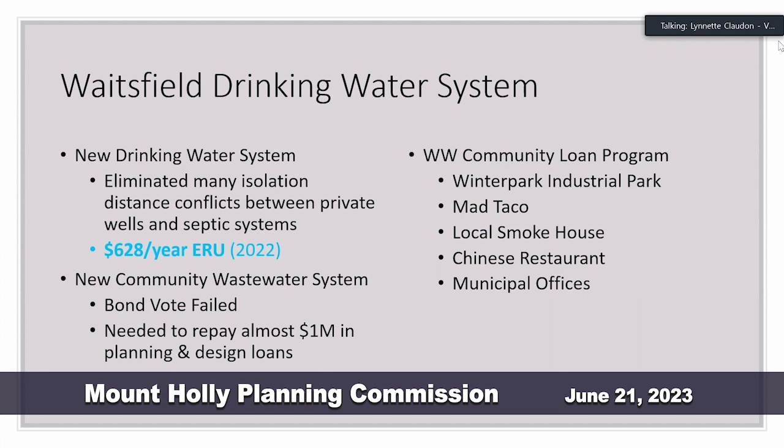But they also, at the same time, were looking at a community wastewater system, and that bond vote failed, and they needed to repay $1 million in planning and design loans to the Clean Water State Revolving Fund. So what they ended up doing was creating a community loan program. They funded that loan program by taking the loan from the Clean Water State Revolving Fund and then having sub-recipient agreements with several local businesses in order to lend out to them.